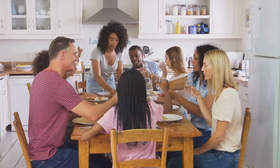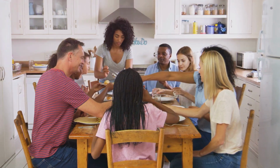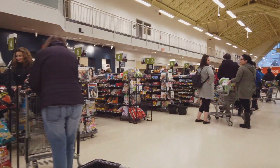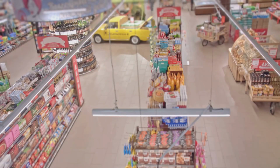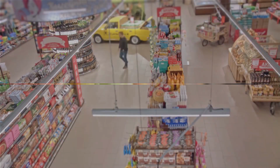Aim for 1 week, then 2. Eventually, you'll want to build up to a month, 6 months, or even a full year's worth of food. Remember, the duration of your food supply will depend on your family size, dietary needs, and storage space. The key here is incremental growth. Don't overwhelm yourself trying to stockpile a year's worth of food overnight. Slow and steady wins the race. And remember, a well-thought-out plan ensures you're prepared for any crisis.